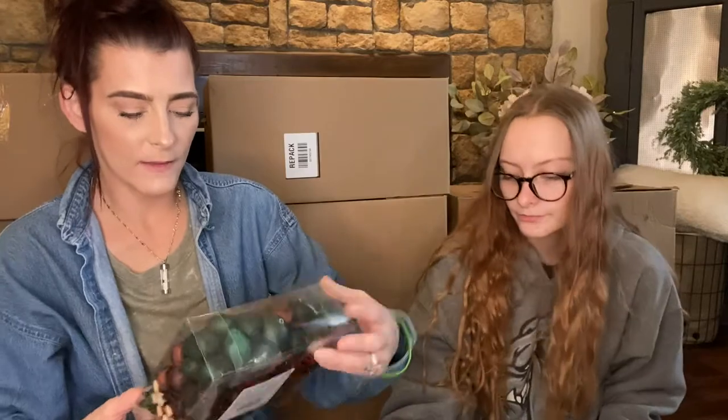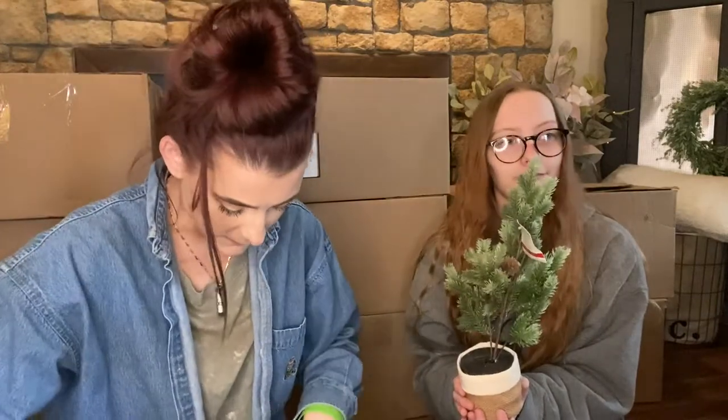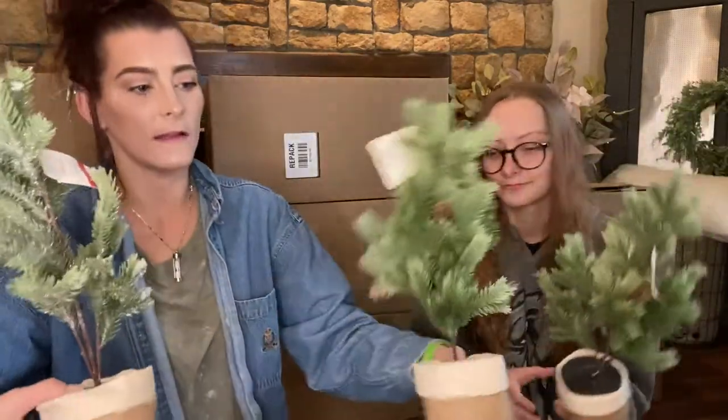$19.99. Winter holiday berries potpourri, and this was regular $14.99. There's four of those in here. Four of the trees. And these were regular $9.99 each. I'm going to have a Christmas tree farm next year.